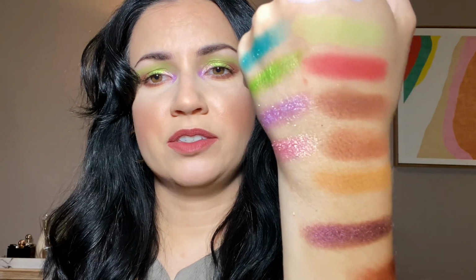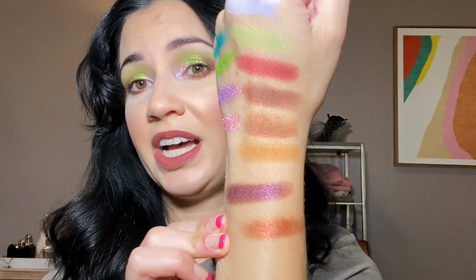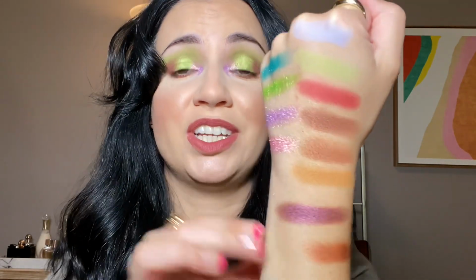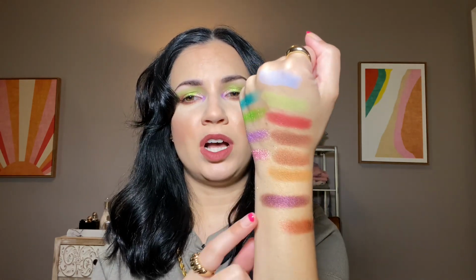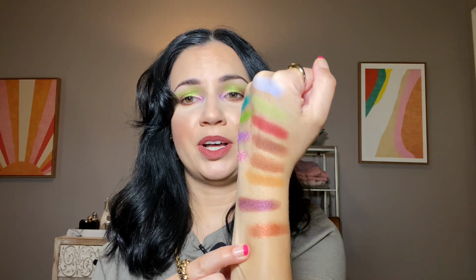So yeah, these are the swatches of the shadows that I picked out. I picked out colors that I like. I like a combination of neutral shades and colorful shades. So this is my ideal color story. I really, really like it. I am curious to try some matte purples. I didn't end up picking out any of those. That would be on my list to try.